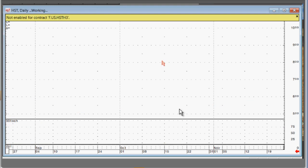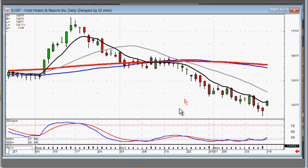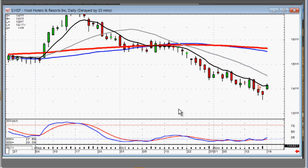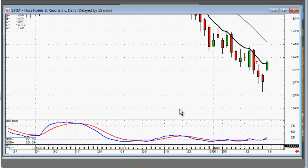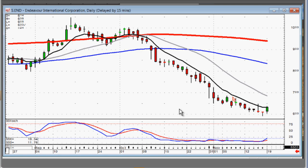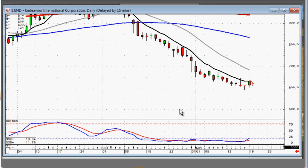HST, another just kicker type signal. Hammer, gap up, right on the T line. If this opens positive, you can be buying. END, doji, closed right on the T line. Makes it very simple. If it opens positive, you want to be buying immediately, and then just use the T line as your stop.